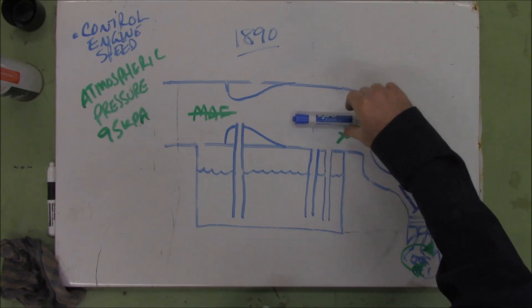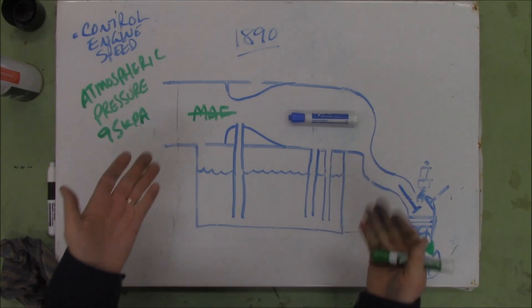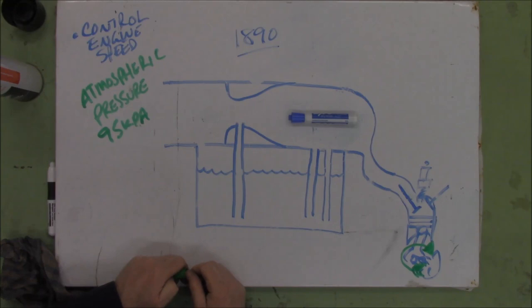How can I get fuel in there just to help it along from when I have vacuum to when I don't have airflow? I need something, a little something to help me get going. What could I do? Yep. Could you just add another hole? I can't, because I don't have airflow and I don't have vacuum. I need some other way, some intentional, deliberate way to get more fuel in here. Yep. Could you just put another hole in there? That's what they said.